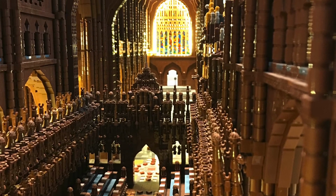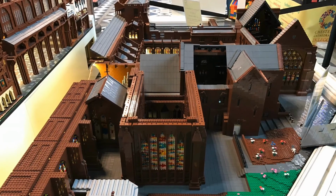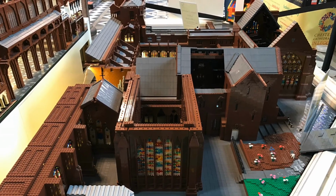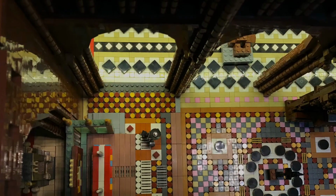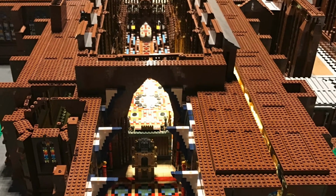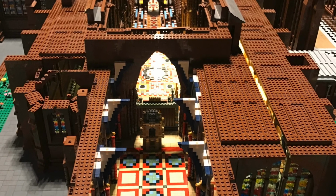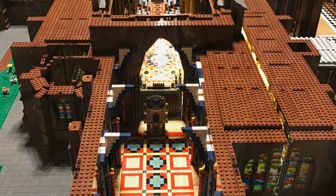Don't forget to go and visit the Lego Cathedral. It is the most amazing construction. We've nearly completed it. We're on the last 70,000 bricks. But just look at the detail. It's worth every minute of your visit. And put £1 in to put a brick on.